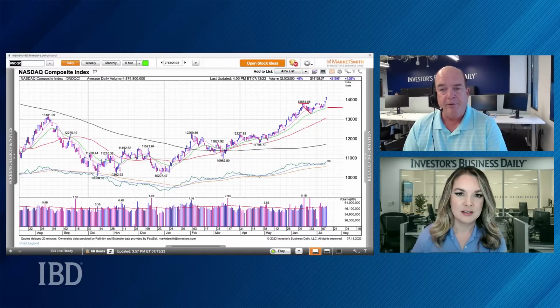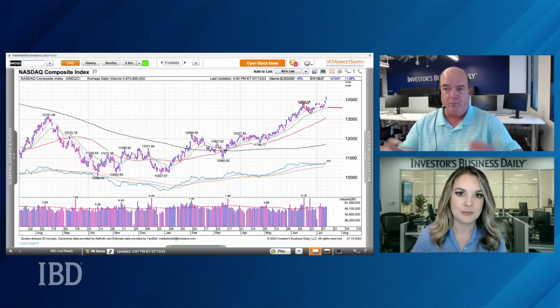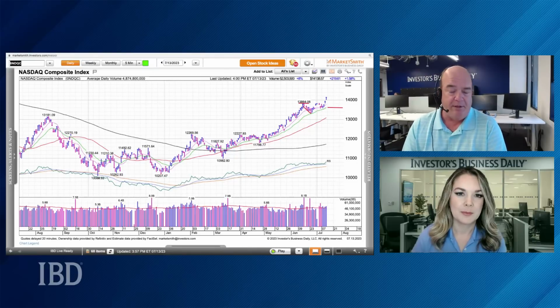Just getting those good entry points. We have seen numerous breakouts over trend lines today, and Rambus is a good example that we'll talk about. But in this type of environment, we're actually seeing base breakouts. Stocks are breaking out of these sideways consolidation periods, the breakouts are working, and we're seeing follow-on buying the next day, and sometimes even the next day. That tends to happen in a strong market, and it's been good to see.